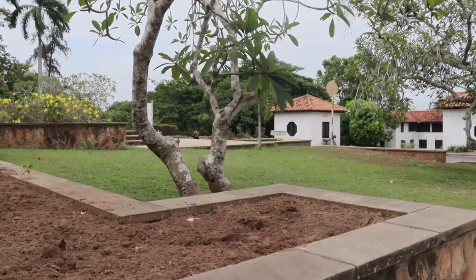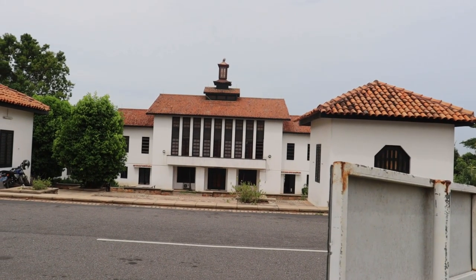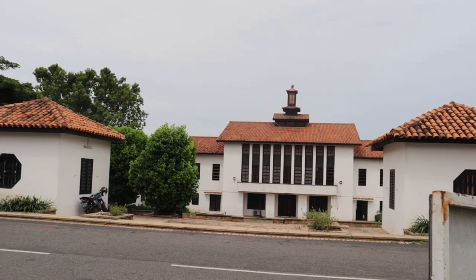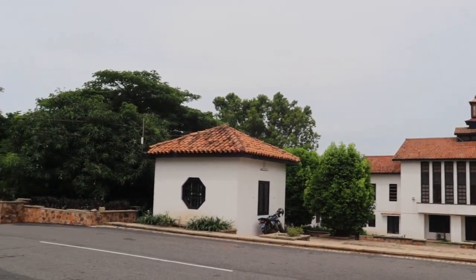So this other hall here is where they have the matriculation and other students event. I think they call it the Commonwealth Hall. The Common Hall. Okay, yeah, Common Hall. Yeah, that is the name. So let's go down to the other part of the campus, okay?